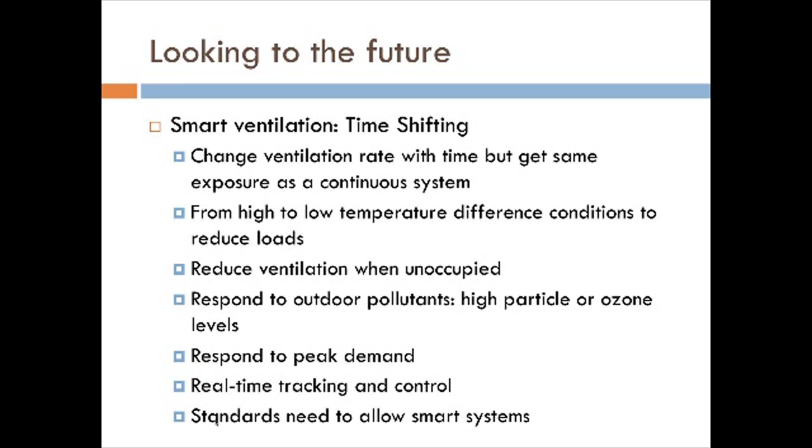Another thing to do is to be more responsive to outdoor pollutants. You can get information off the web that's local for outdoor particle and ozone level. And you could have a ventilation system that was able to use that information, ventilate less at times of high particle or ozone levels, ventilate more the rest of the time. High particle and ozone levels tend to be periodic rather than high for extended periods of time, unless you're in the middle of a forest fire or something.